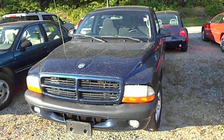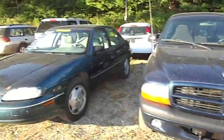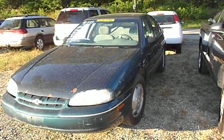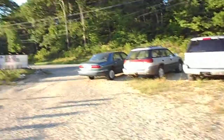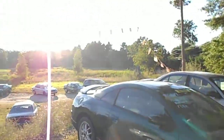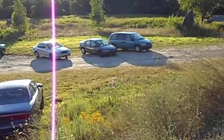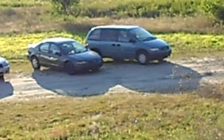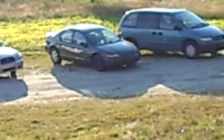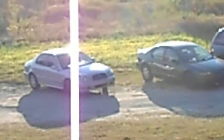Here's a Dodge Dakota, two-wheel drive, and it's $2,500. And here's a 97 Chevy Lumina. This thing runs excellent too, and it's only $19.99. There's a bunch of cars down there, and I won't go down there right now. But there was, I'll zoom in on it. There's that van over there. That's $19.99. And it's a Dodge van. The one next to it is $1,500. It's another Chrysler product.